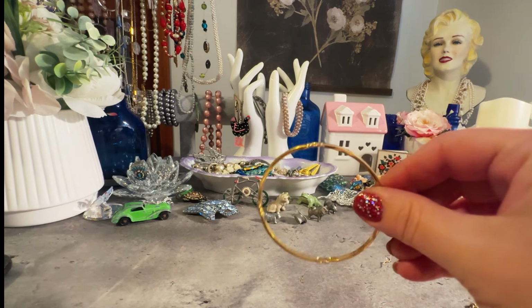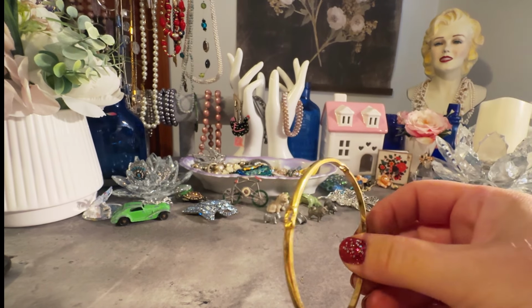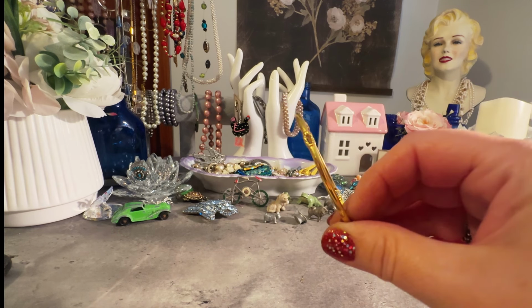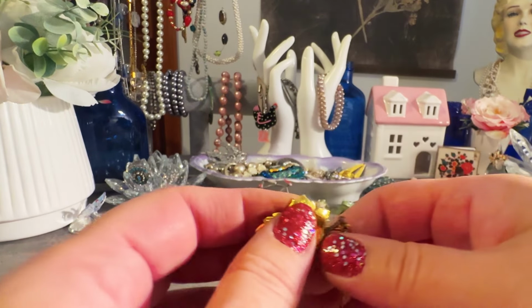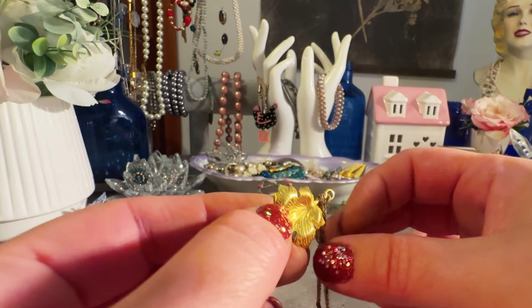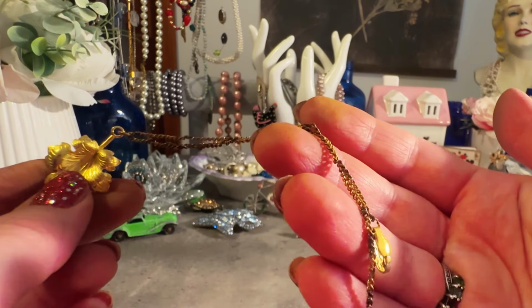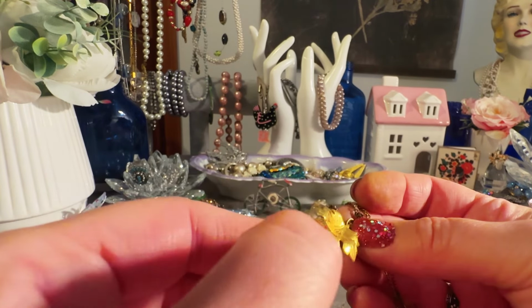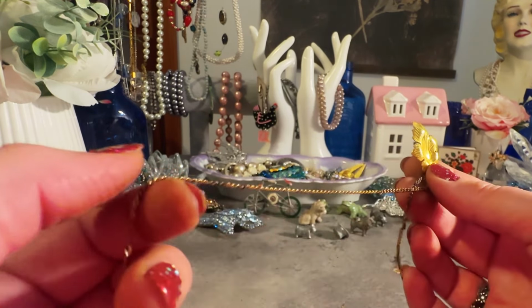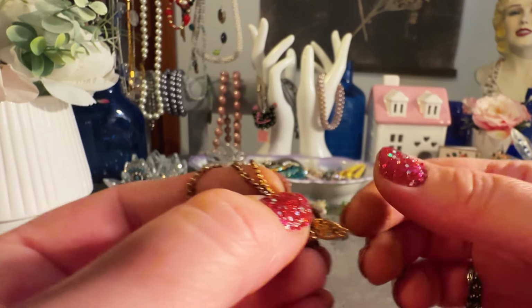Okay, and this is a Monet piece. You could just tell by the quality when you pick it up too that it's probably a pretty decent piece. Okay, and here is a little, I don't think these two go together actually. This looks like a copper toned necklace, and this looks like a gold toned pendant, but they don't look the same at all. I think the chain is much older. Here's like a little clasp.